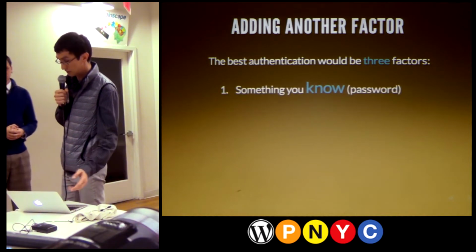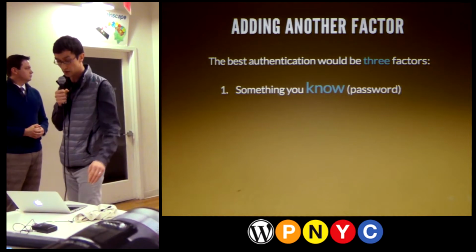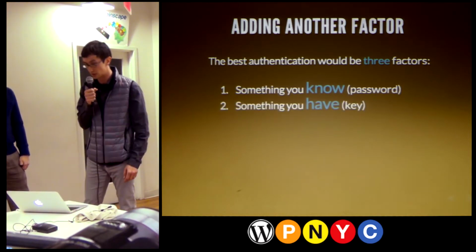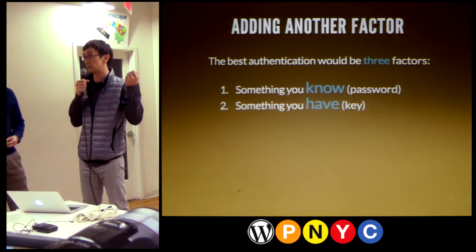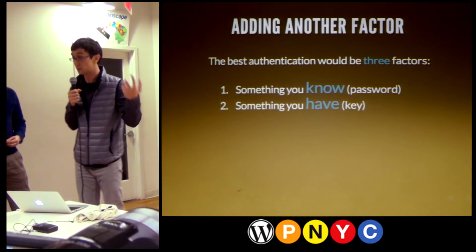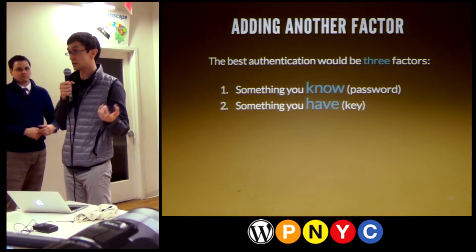One factor is something you know, which is what everybody typically uses. A password is something that you know. A second thing would be something that you have. So this could be a key if you work at financial companies and things like that. You might be given an RSA token. It could be your phone. Something else that's yours, that's in your possession, it's something that you have.